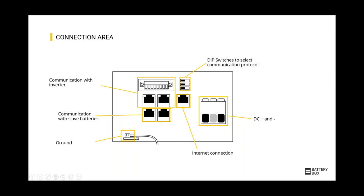On the bottom left-hand side, we have the grounding. The grounding simply connects to the outside casing of the battery, and it makes sure that all the surfaces are at the same potential. And on the right-hand side, you have the power connections. Please take into account that the middle one is actually empty, so you only have the positive and the negative. The grounding, remember, is on the bottom left-hand side of the connection area.